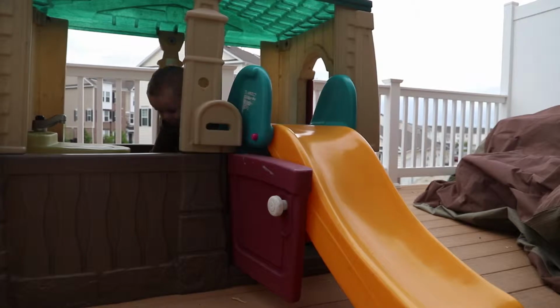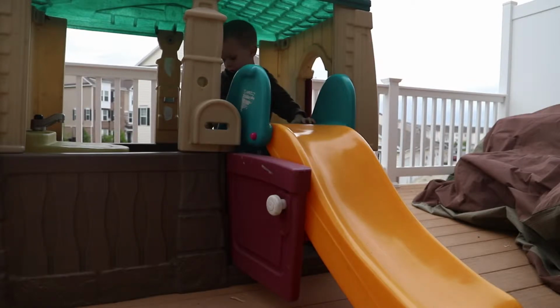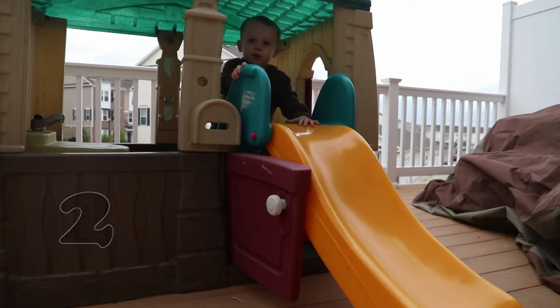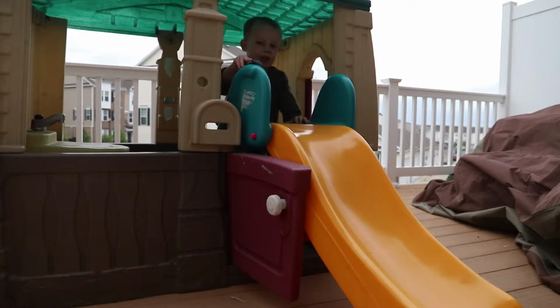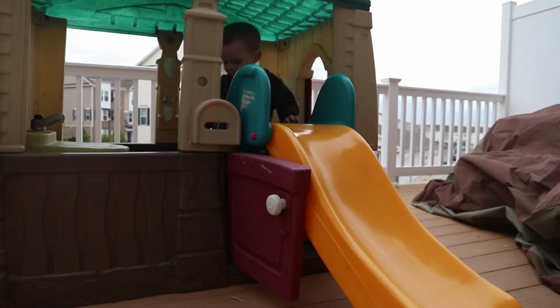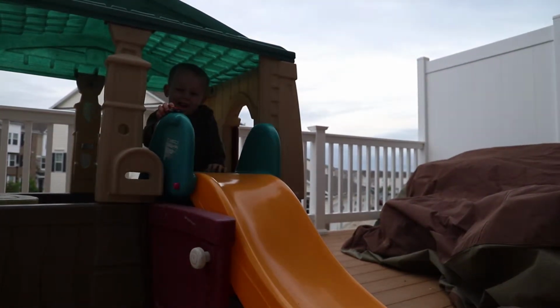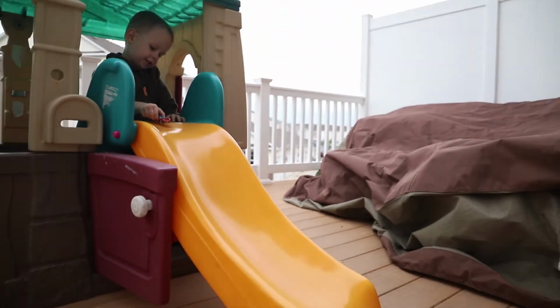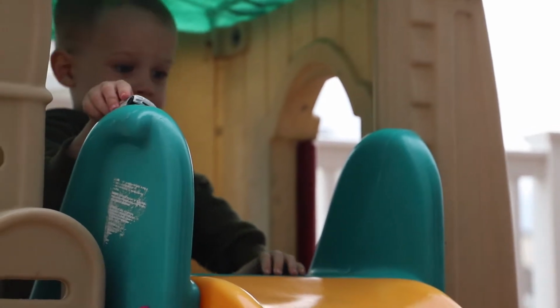Wow. We're gonna do black car. Ooh, how many was that? 2. Alright. What about blue? Okay. What color is this? What color is it? Red. Oh. What color is this one? Oh, let's find out. What color is it? Red. A red car! Color is white. Ooh, a white car.